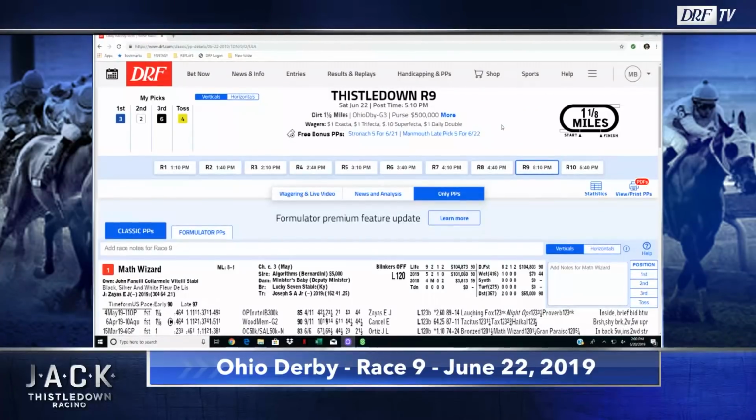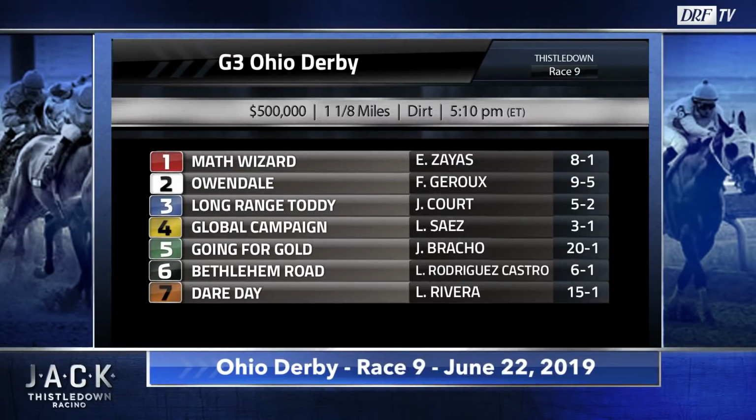Race 9 at Thistledown Saturday afternoon, the Grade 3 Ohio Derby for 3-year-olds, a mile and an eighth on the main track, the only track at Thistledown. We'll take a look at this race using the new Classic PPs over on DRF.com. A lot of functionality, a lot of nice, neat features that some of you are unfamiliar with. We'll take a look at some of those and go through this field. We'll take them in post-position order.